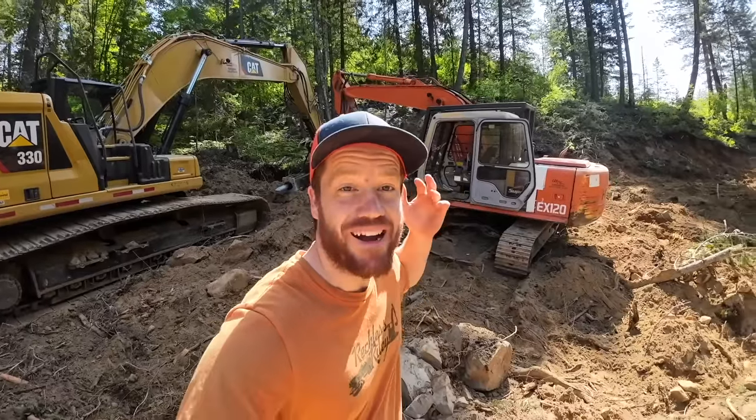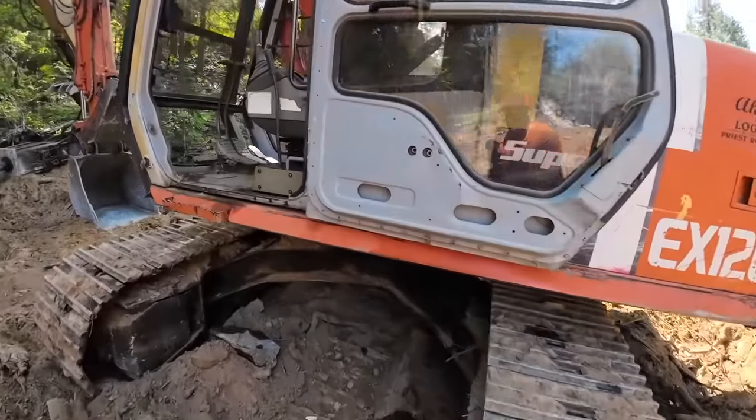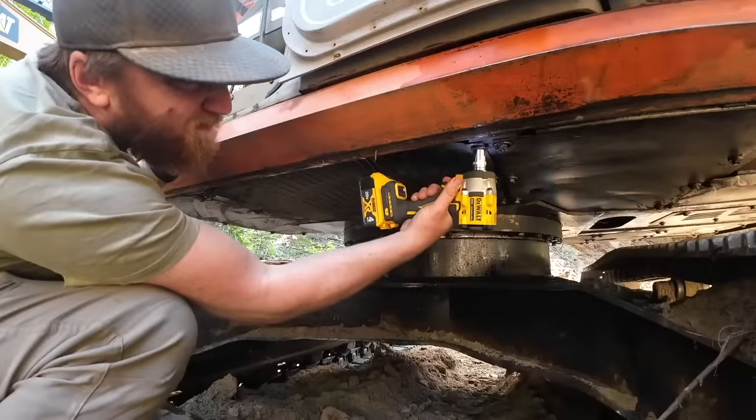Good morning and welcome back to another segment of Ambition Strikes Breaks the Machines again. Today the Hitachi has a leaking hydraulic fitting from somewhere up underneath and we're going to try to examine it. It is the weekend so the hydraulic shop's closed, but at least if we can get the hose out we'll have an idea of what we're working with.